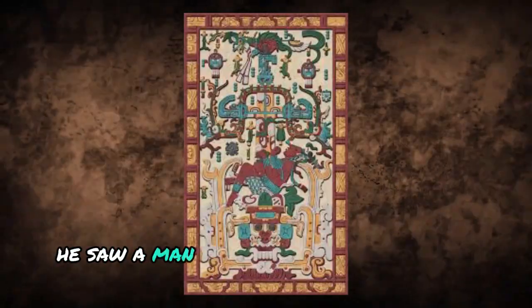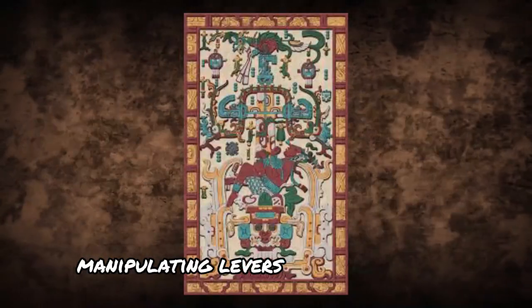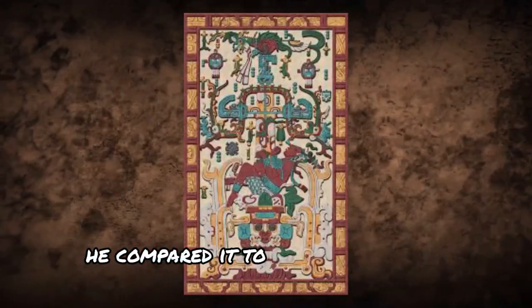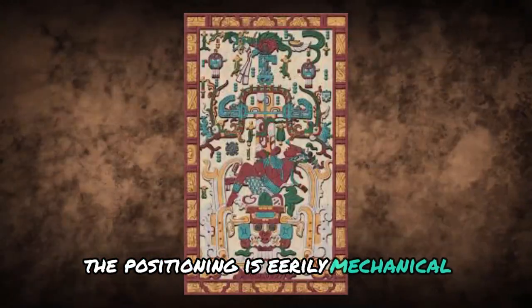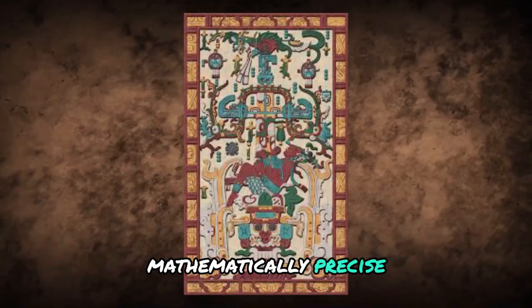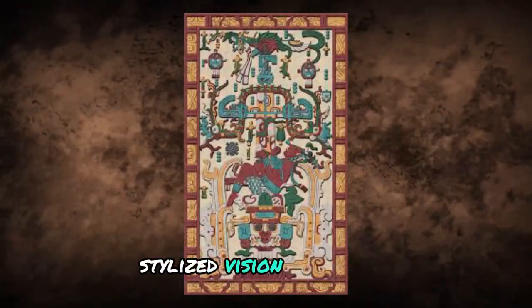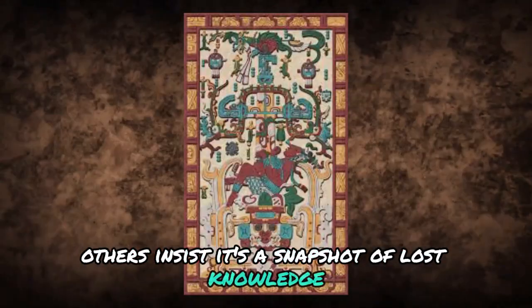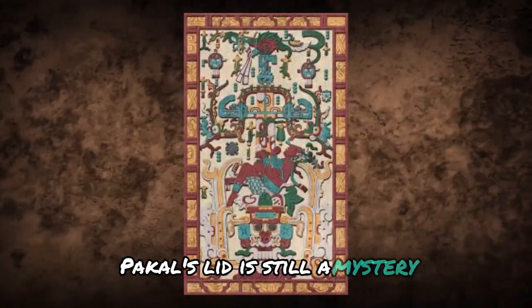He saw a man seated inside a mechanical device, manipulating levers, staring forward, heels braced like a pilot. He compared it to a Mercury space capsule. The positioning is eerily mechanical, mathematically precise. While mainstream archaeologists dismiss it as a stylized vision of rebirth, others insist it's a snapshot of lost knowledge. Whether symbolic or schematic, Pakal's lid is still a mystery.